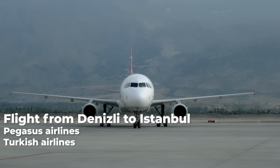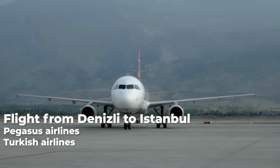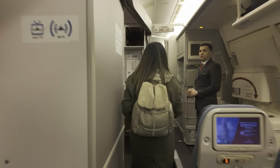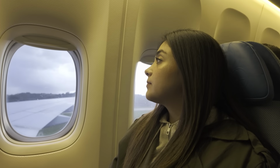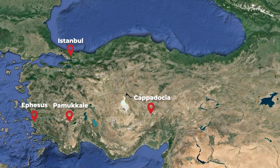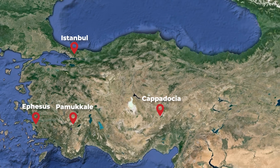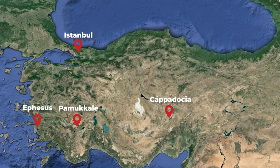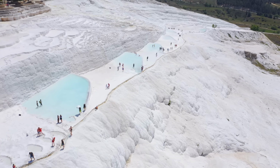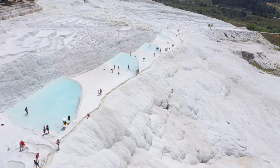You can return to Istanbul from Denizli Airport via Pegasus Airlines or Turkish Airlines. Since Pamukkale can be explored in half a day, you can head back to Istanbul the same night. This itinerary can be adapted according to your needs and the total time you have available. However, for those who have between 8 to 10 days to explore the main highlights of the country, this circuit will be very helpful.